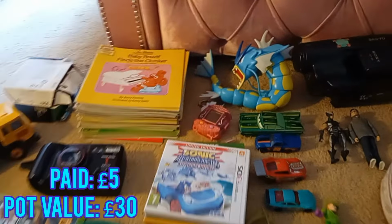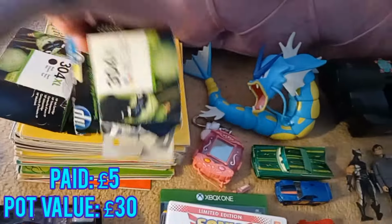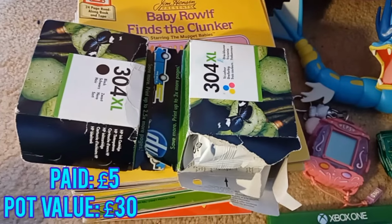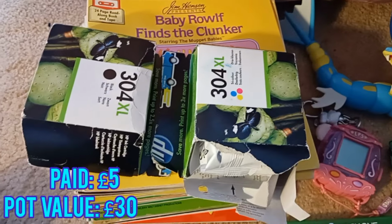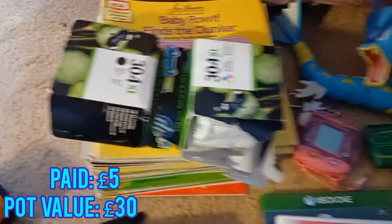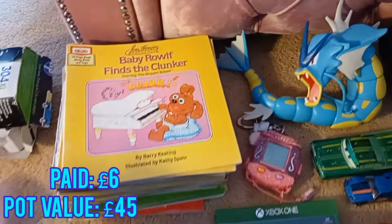Where do I start? Start off from this side. So here, we've got out-of-date inks. These are always a no-brainer, because it's only 2020. We've got, which is always a good thing to have, the black colour and what you call the multicolour. So these basically, I'll get about 15 quid back on that. And I paid £1 whole for those two.